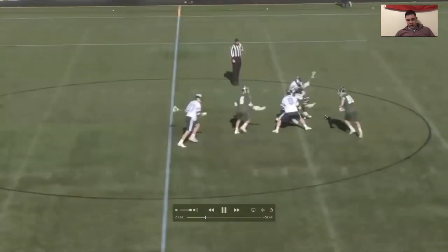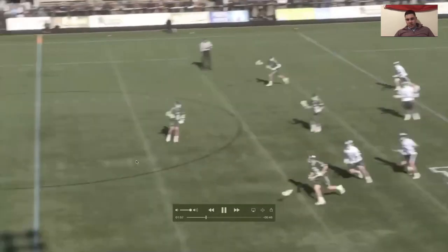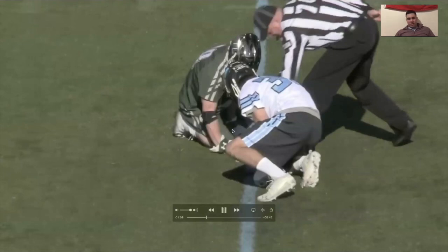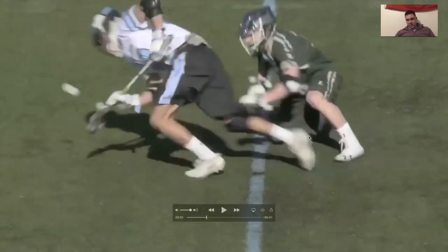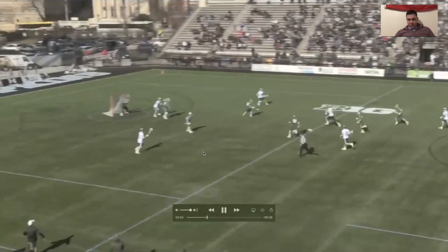Great job by Loyola staying heavy and being patient. Another good ground ball. Now they look to set up. And that was a good job being an outlet for your guy. Again, driving straight to 12 o'clock. He does a good job getting his head low. Great exit. Good catch. Now they're on the break.